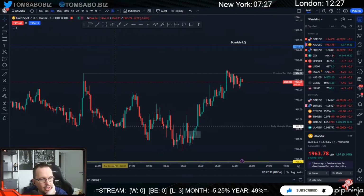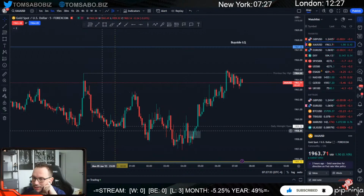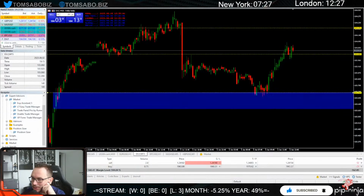Goldman Sachs: The Fed is most likely to add a 25 basis point rate hike in July, taking the terminal rate forecast to 5.25% to 5.5%. That's all we have for now. These are the trades.